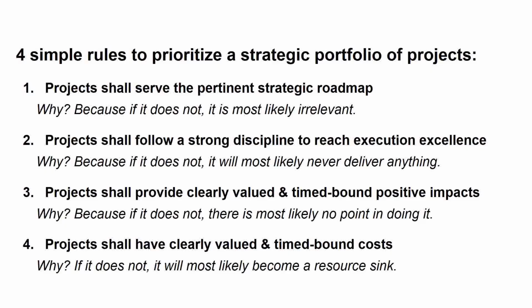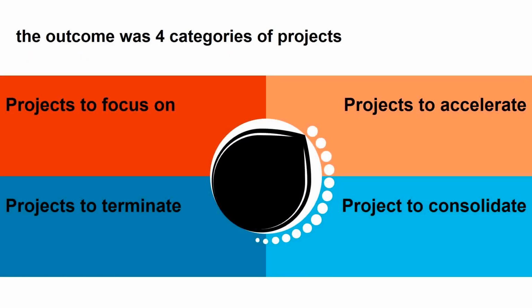Okay, so now let me guide you through the process of how we went through it. The outcome was 4 categories of projects. Projects to focus on. These are projects that answered the 4 rules that we've seen before. The other category of projects was what we call projects to accelerate. These were projects that had some executional deficits, but were answering the 3 other rules. The third category were projects to consolidate. This was a big surprise, but not that big of a surprise, is that we found a lot of projects that were actually redundant or highly related that we had to connect and consolidate for a bigger impact.